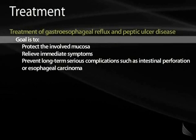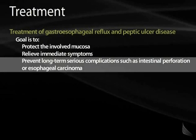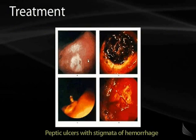The goal of therapy is threefold: to protect the involved mucosa, to relieve symptoms, and also to prevent long-term serious complications such as intestinal perforation and esophageal carcinoma. Here we have some endoscopic photographs that show peptic ulcers that have stigmata of hemorrhage. And here you can see in this picture an actual jet of blood protruding from the site of the ulcer.